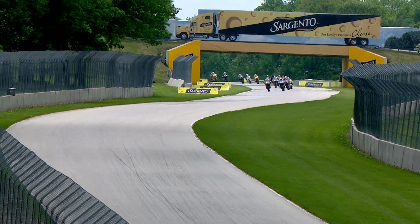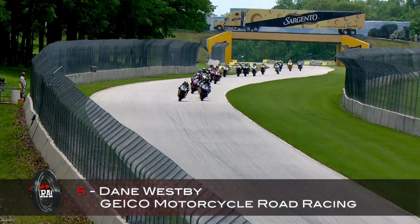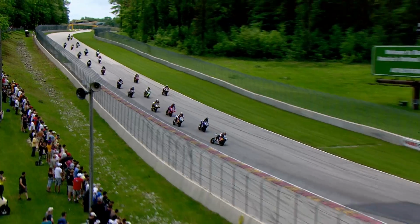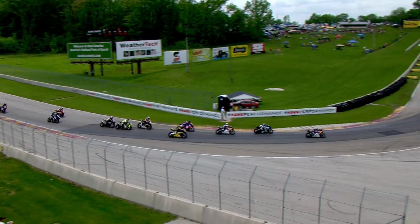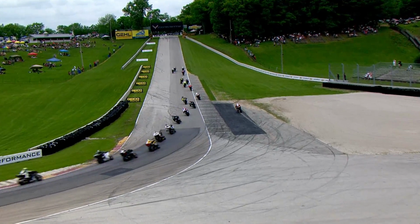A couple turns later, here comes turn 5. Gnarly, 6th gear, flat out, downhill braking as hard as you can get it. JD would make a mistake, Cameron Beaubier would go by, but Dane Wolverine Westby, trying the inside, goes up to 6 for a moment, runs off the racetrack. He's able to save it on that GEICO Honda.